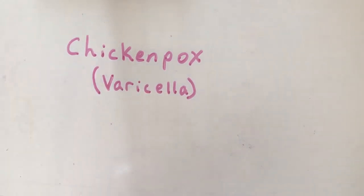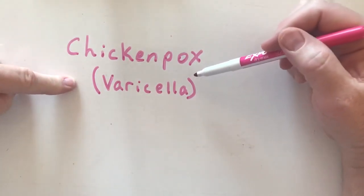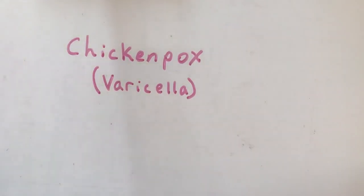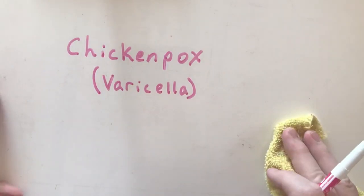Okay, so today we're going to talk about chickenpox. If you ever noticed on your immunization records, it might say you got a varicella vaccine. This is basically for chickenpox. And this is actually a relatively new vaccine. I don't remember exactly how long, but when I started teaching, the vaccine hadn't been developed yet. And I've been teaching 20 years, so it's not that old of a vaccine.